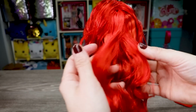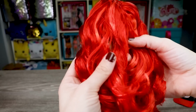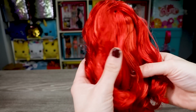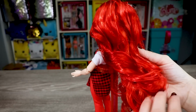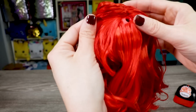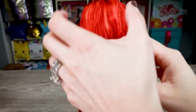Actually, upon closer inspection, her hair is made out of multiple colors of red. So some sections are dark red, others are like a bright candy red, and some are more like a strawberry blonde. I'm not sure if you can see that, but overall, it makes for a more realistic look of highlights and lowlights. And other than the large hole at the center of her head, which we now know exists, it looks really lush and full.